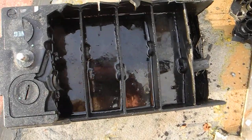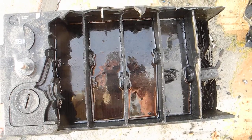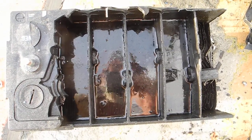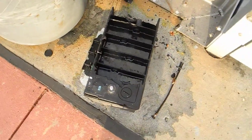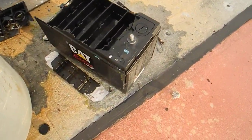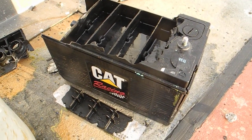And even though it's a cool 70 degrees outside, you can see the acid is still percolating inside of those different chambers. This used to be a 12-volt battery, and something happened. I don't know the story, but you can see where it actually blew the top off.